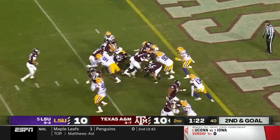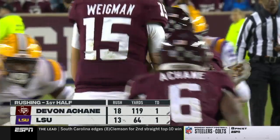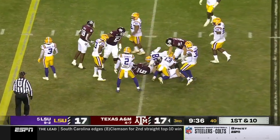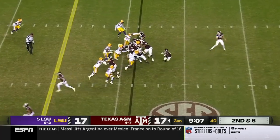2nd and goal. Achane. Nothing there as he was wrapped up around the... But no touches on the first series of the half for the Aggies. So get to work here to start this second half. Ojulari makes the tackle. You saw that first half number where he out... A&M was certainly accounting for him, and it opened up some big holes for his backs.